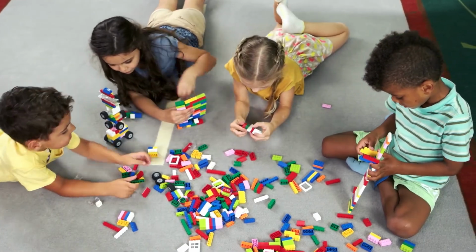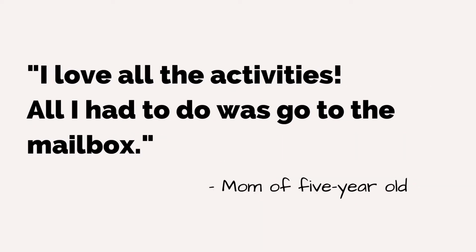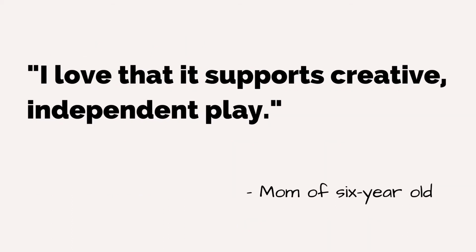Here's what our testers are saying. The box is truly a lifesaver for parents who want to teach their kids independent play. I love all the activities. All I had to do was go to the mailbox. They ask for the Peaceful Play Box every time I put it away for a day. You can tell the box was put together with lots of thought as to what keeps little kids occupied. I can't wait for the next one. I love that it supports creative, independent play.